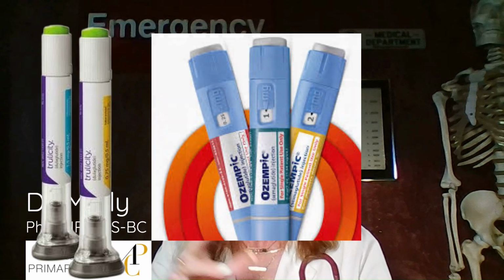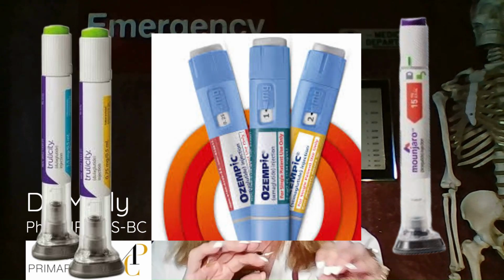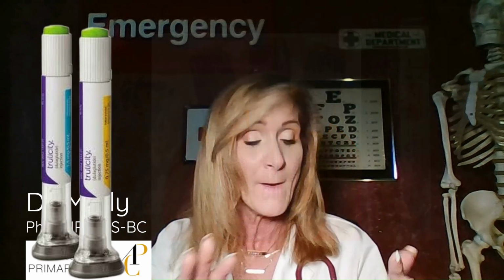And then the injectables that I'm sure you've heard about are the GLP-1s, which are Trulicity, Ozempic, and Mounjaro. Those are fantastic medications, first to help patients lose weight, and second to help control their glucose. They're fantastic at controlling those glucose levels. So those are some kinds of things that you might want to talk to your provider about. In some type 2 diabetic patients, they may also need insulin.